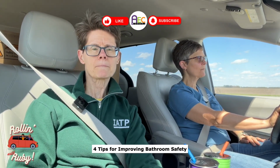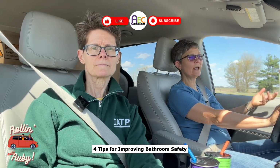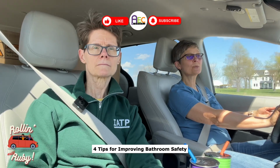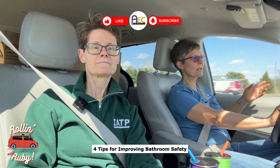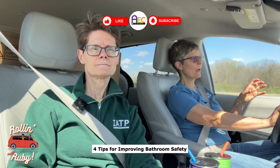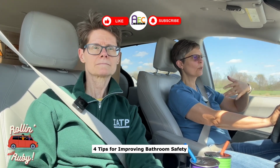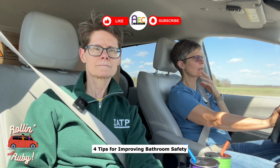And then one of the first things that we may deviate to, instead of having them step over, is to get a tub transfer bench. That's the longer type of bench where a small portion of it sits outside the tub, which allows you to sit down on the outside of the tub, bring your legs over, and then slide across the bench, and the rest of it is inside the tub.